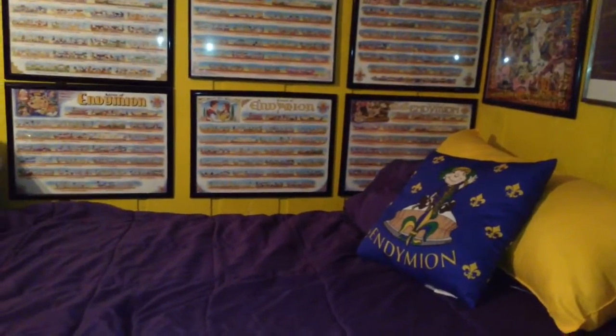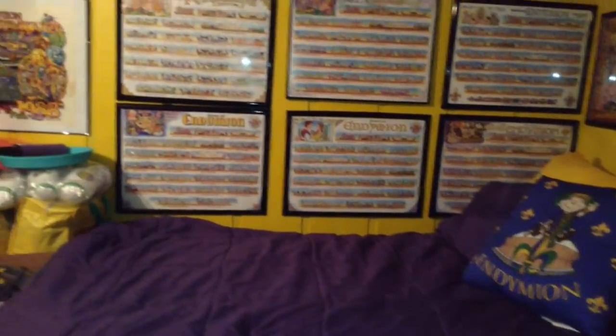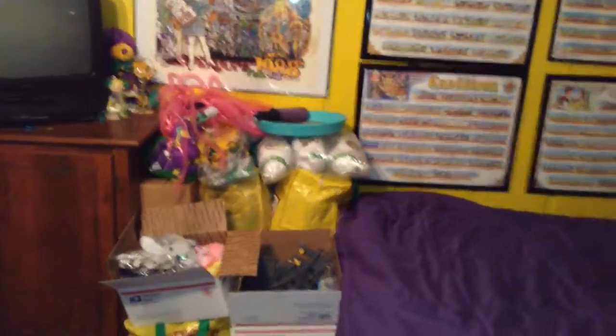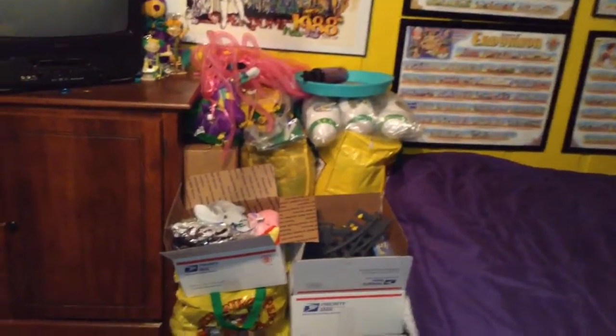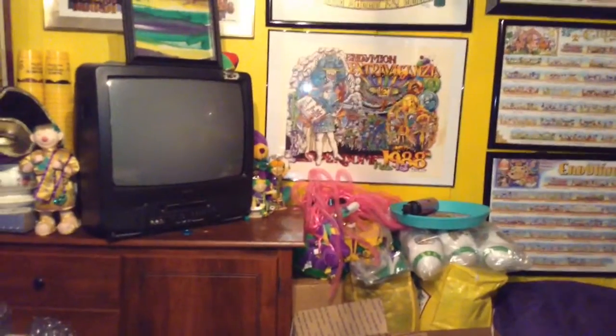So this is technically a spare bedroom. There's the bed. Pillow already showed you. We'll go around the room. There's some Endymion stuff stacked in bags. Got some Legos right there. There's a box of train track. Got another box of train track underneath there. Random box of Mardi Gras. There's my big screen TV.